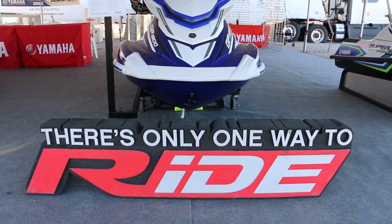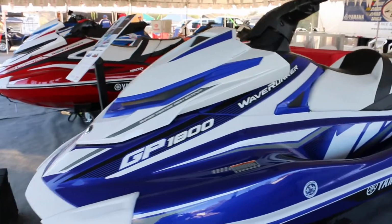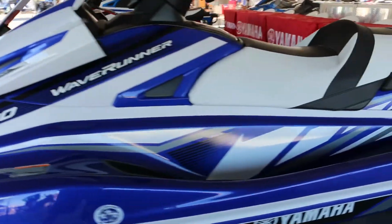Okay, so we're here in the Yamaha booth, and we're standing here with Scott Watkins, a man who doesn't require much of an introduction to many of you, but he's been with Yamaha for a couple decades now as the head of product planning, and we're checking out the new GP1800. It was new for this year, and it was pretty much a runaway hit for you guys, right?